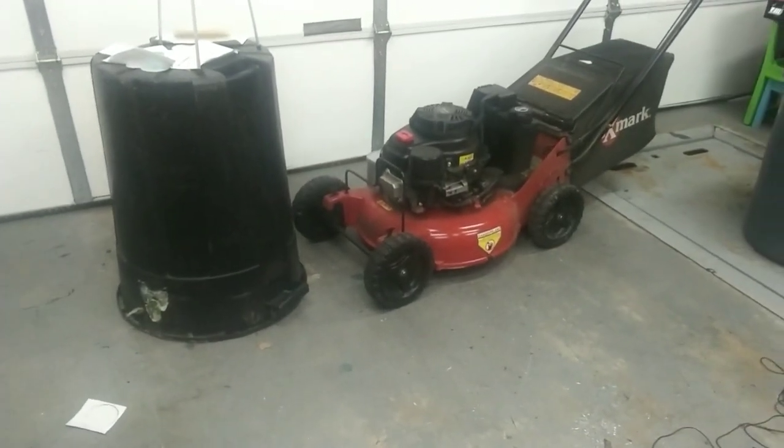I've had it for about 4 seasons, I think, and so it's kind of run its course anyway, so I need to replace my 21. I was going to replace it with a recycler, but lo and behold, I replaced it with the commercial 21 from Exmark. So you might say, Matt, why would you drop that kind of coin on a small mower like that?